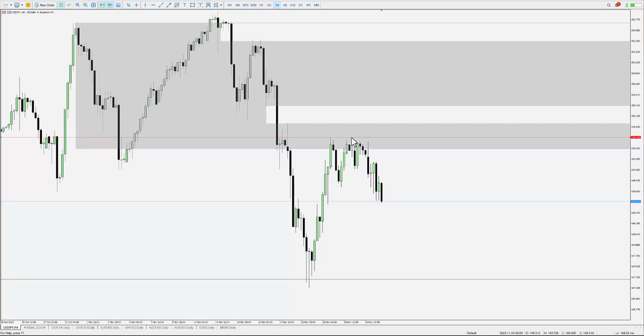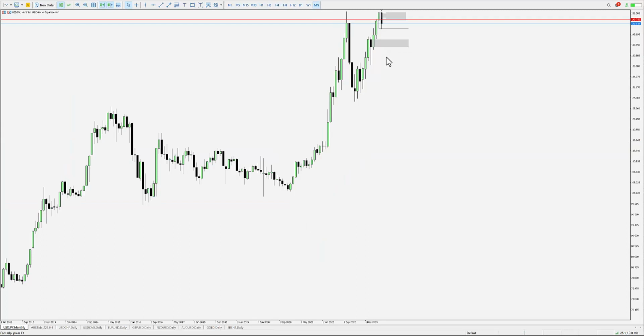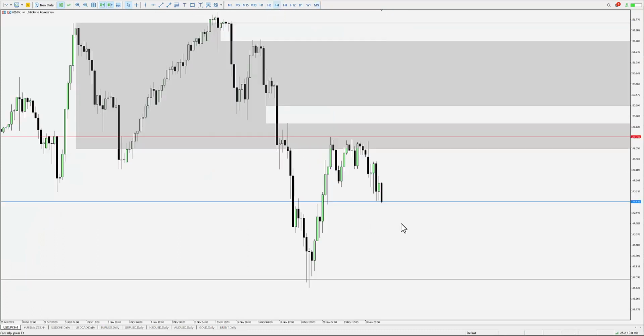So we're talking of 149.75. Then you start looking for shorting opportunities on the UJ, and your target ultimately, you're looking at 147.30 as your initial target, but ultimately you're looking for price to trade into this monthly bullish order block.